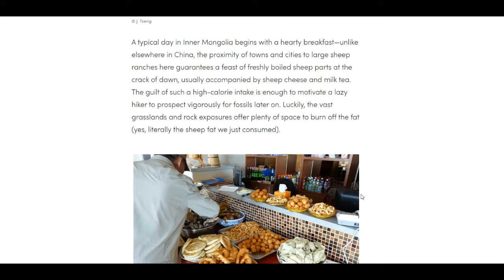A typical day in Inner Mongolia begins with a hearty breakfast. Unlike elsewhere in China, the proximity of towns and cities to large sheep ranches here guarantees a feast of freshly boiled sheep pots at the crack of dawn, usually accompanied by sheep cheese and milk tea. The guilt of such a high-calorie intake is enough to motivate a lazy hiker to prospect vigorously for fossils later on. Luckily, the vast grasslands and rock exposures offer plenty of space to burn off the fat. Yes, literally the sheep fat we just consumed.